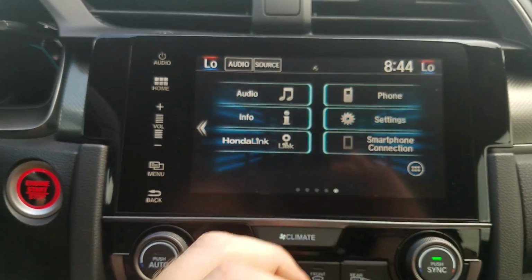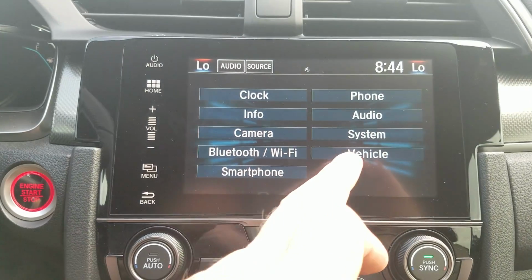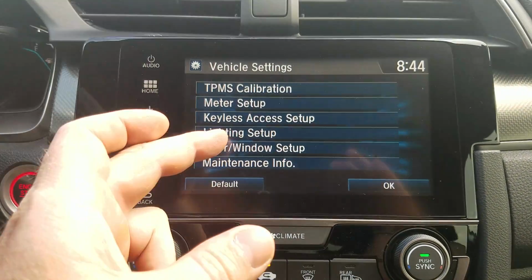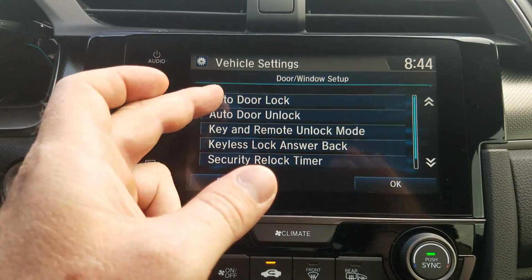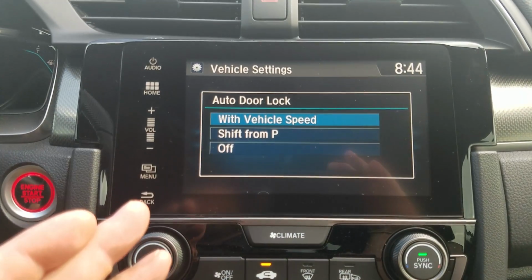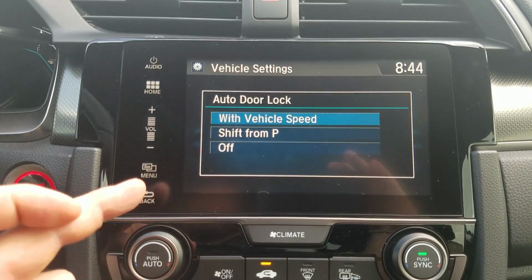Now settings, I'm going to go back and I'm going to go to vehicle. So this is where door lock settings are, lighting setups, things like that. So let's go to door and window first. On here, first one is door lock. This is where it's set. Right now the default is when you hit 9 miles an hour, it's going to automatically lock the doors of the car. And you have some options.